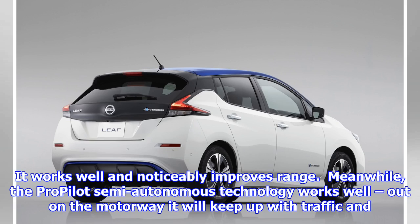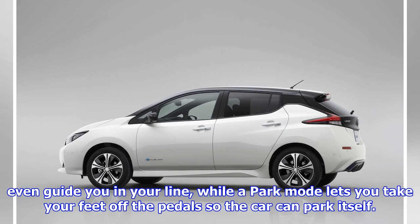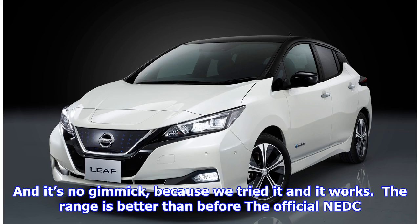Meanwhile, the ProPilot semi-autonomous technology works well. Out on the motorway it will keep up with traffic and even guide you in a line, while a park mode lets you take your feet off the pedals so the car can park itself. And it's no gimmick, because we tried it and it works.